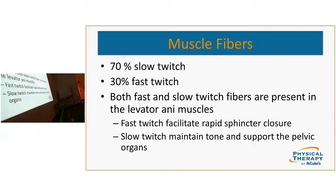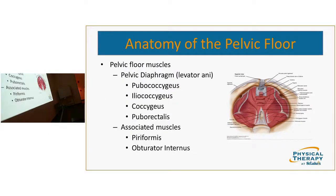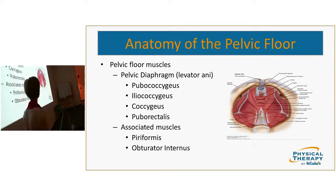There are some associated muscles. Piriformis, obturator internus. This is your piriformis right here, and the obturator internus is in here. The obturator internus is a big driver of orthopedic pain, and I'll talk a bit about that. And that is best palpated internally. That is the gold standard, but you can palpate it externally. I'm not really going to get into palpation externally today, but if anyone has questions as I get to that, we can talk more about it.